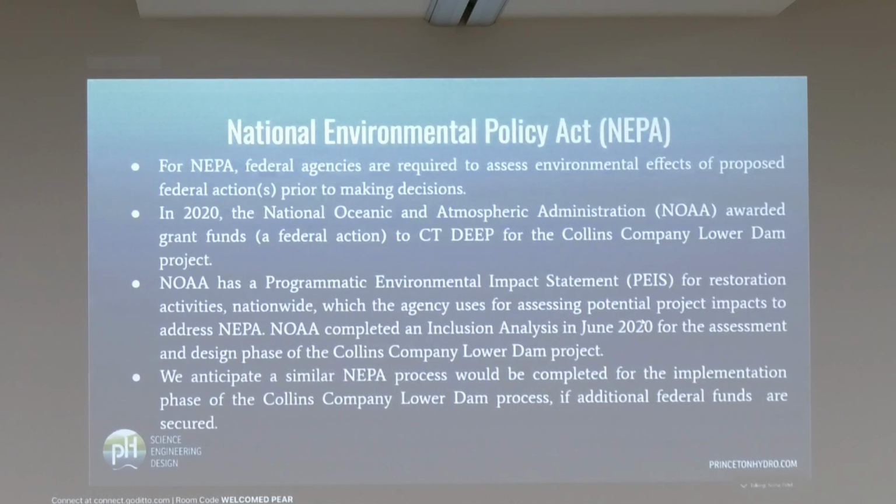And so before we awarded the money to the state of Connecticut, we went through what's called an inclusion analysis, and we kind of go back to the PEIS to see what are the typical impacts that you have with dam removals. And dam removals is one of them in that package. And so then we create that assessment in short to try to truncate all the process of trying to get the money to the state so you keep it moving. But the other part is why I'm here tonight, to make sure I'm listening to you, to hear what people may have for concerns, whatever they may be.